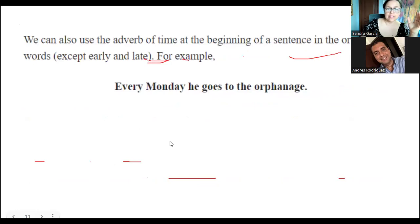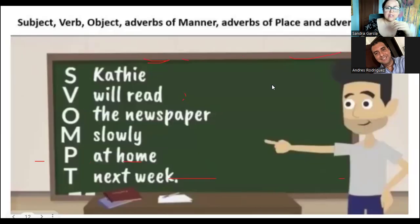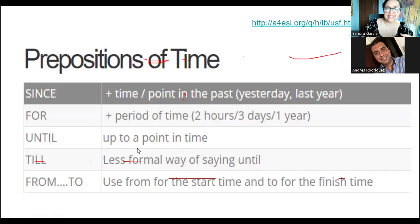You can also use the time at the beginning, and usually you have to write a comma. Every Monday, he goes to the orphanage, right? So again, subject, verb, object. Many verbs need an object, but not all of them. And then you have the adverb of manner, the way the person reads, slowly. Where? At home. When? Next week.